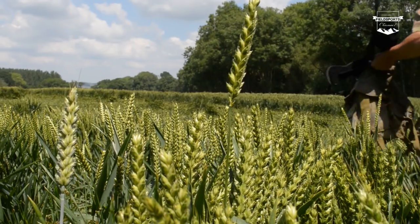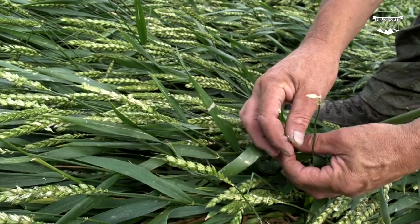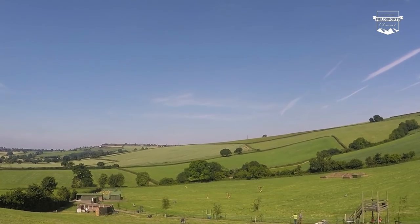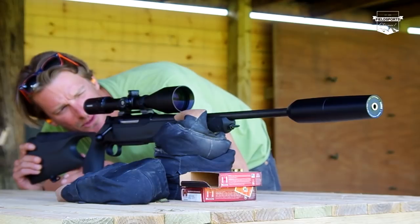The cutest of corvids? Crow doesn't think so. Jackdaws are messing with his wheat. They tend to snap the ears off and take them away. Sim Hay visits a lovely new rifle range and finds out how to bore sight a rifle. That's the one I put in first of all.